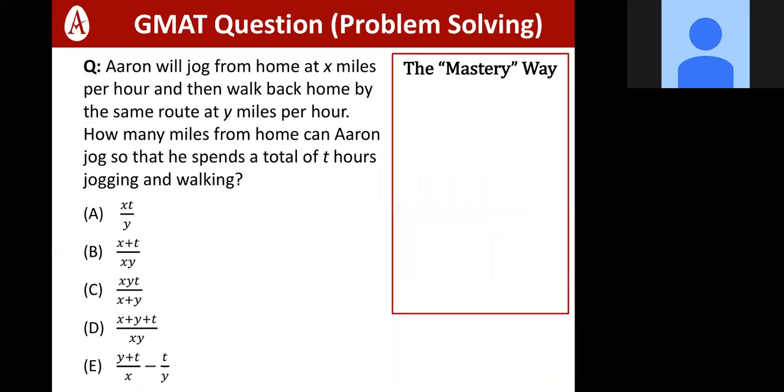And a better way is, again, the mastery way, which is recognizing that certain operations they're doing here in the answer choices are illegal. And sometimes I ask my students, do you see anything in the answer choice? They're like, no. I say, duh. The answer choices are screaming to do something with them.